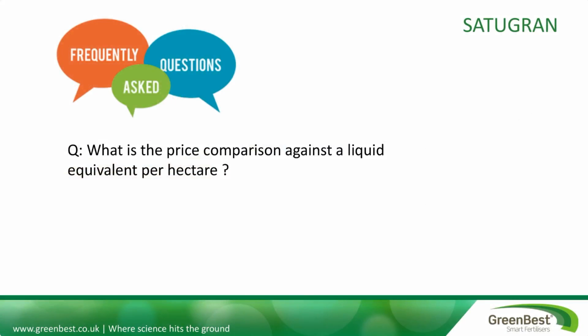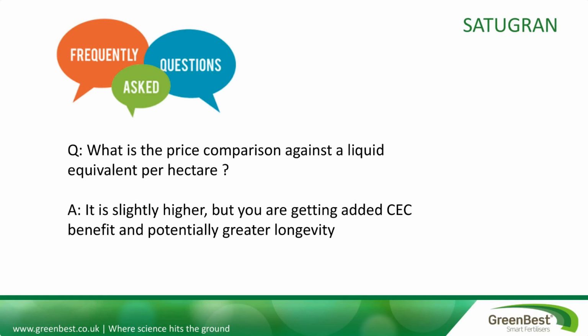We get some frequently asked questions around SATUGRAN, but also just generally around granular wetting agents. Here are a couple. What's the price comparison? That's one. The first one most people ask. What's the price comparison against the liquid equivalent per hectare? And the answer is it's slightly higher.